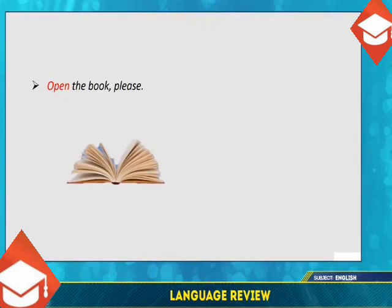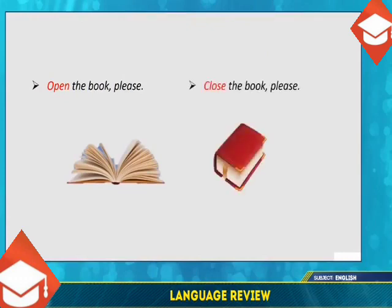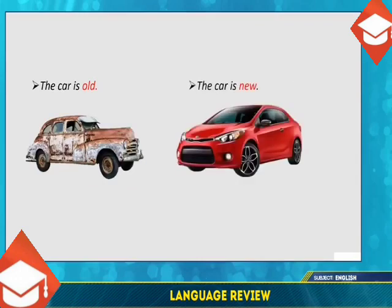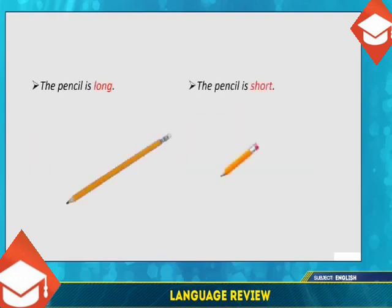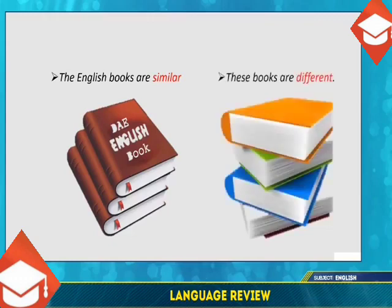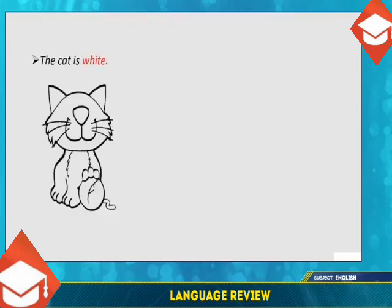Open the book, please. Close the book, please. The car is old. The car is new. The pencil is long. The pencil is short. The English books are similar. These books are different. The cat is white.